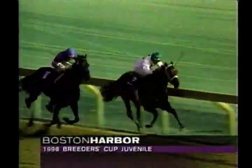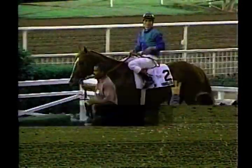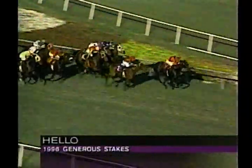Eclipse champion Boston Harbor will see his first action since earning the title with a determined victory over Acceptable and Ordway in the Breeders' Cup Juvenile. Now, among those scheduled to oppose him are Hollywood Futurity winner Swiss Yodeler and the graded Turf Stakes winner Hello, who will try the main track for the first time.